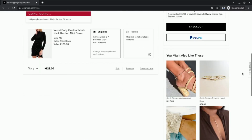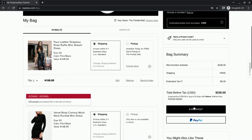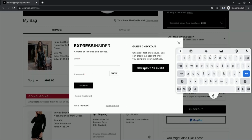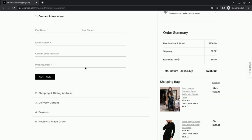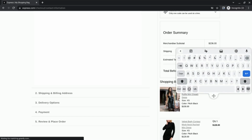Now, they're going to try to get you to get the credit card before you check out, but do not do that. I showed you the whole screen. Just click on checkout. That's it. And you want to check out as a guest. You don't want to do the Express Insider. Check out as a guest. Now, you want to put in your first and last name, your email address, your phone number.